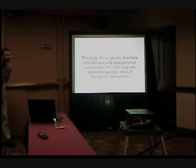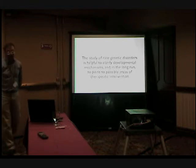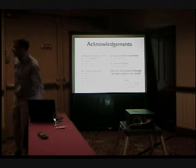So the conclusion is the bottom line. That the study of rare genetic disorders is really important in genetics, not only for the disorder itself, so for the patients that have that specific disorder, but really because it opens up our mind to several different pathways, several different mechanisms that actually enhance our knowledge a lot on also isolated cases of CDH.